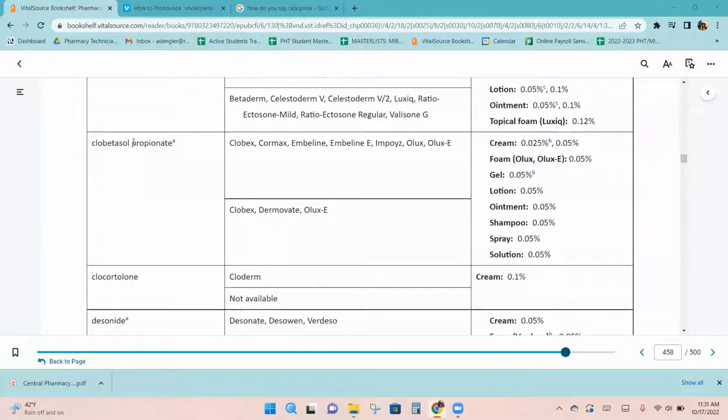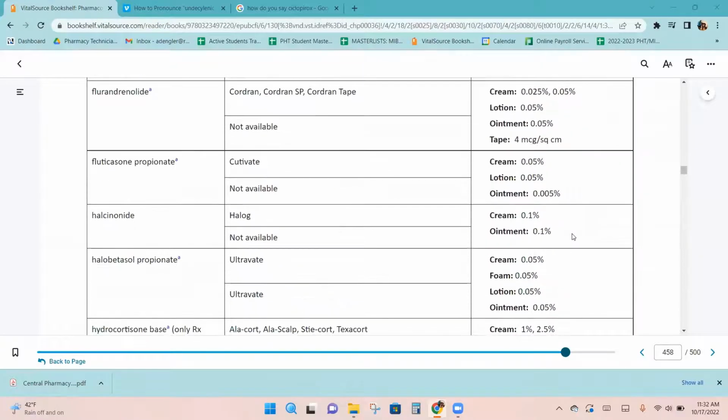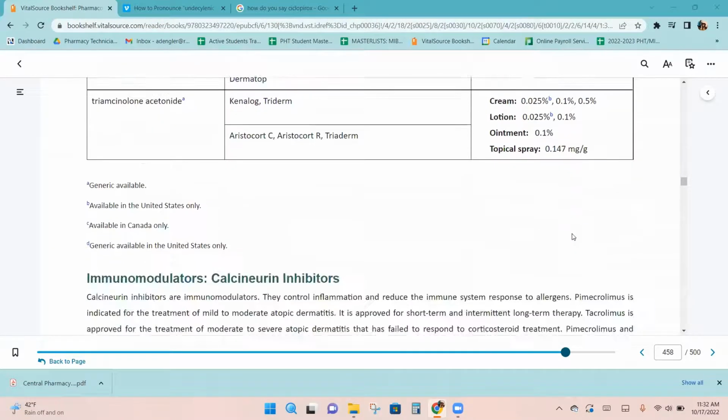For clobetasol propionate, we have cream, Olux E foam, gel, lotion, ointment, shampoo, sprays, and solutions. So you can see quite a few of these have quite a few different dosage formulations.